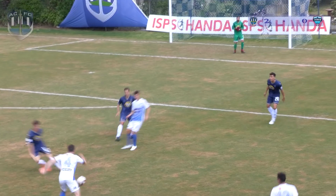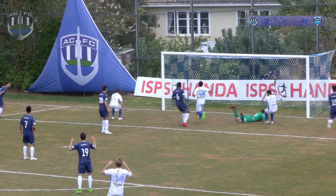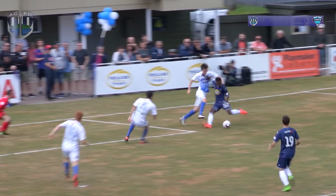Worrell. That's a nice layoff. Here's Tom Hickey. And now Hughes Mason has taken a deflection. Oh, goodness me. That was a bad miss by Ahmed Othman. Leolafa's pace causing Tasman United a lot of issues down that right-hand side.